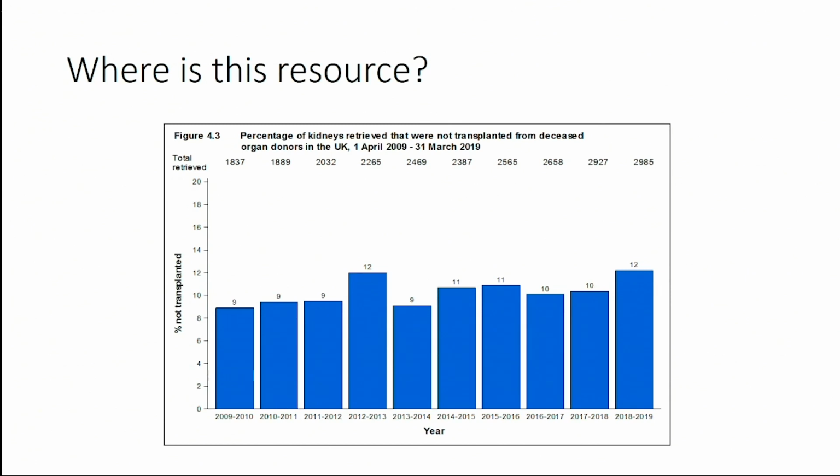And where can we find the resource for this? We're transplanting what we think is as many kidneys as we're offered, but actually we're not. This is consistent over 10 years: about 10 or 12% of kidneys that are retrieved are not transplanted. Of those, we think about half of them are probably transplantable.